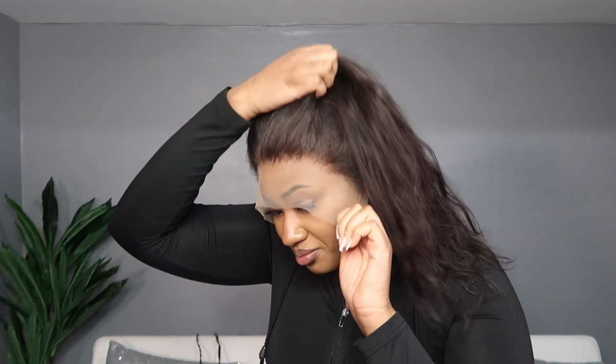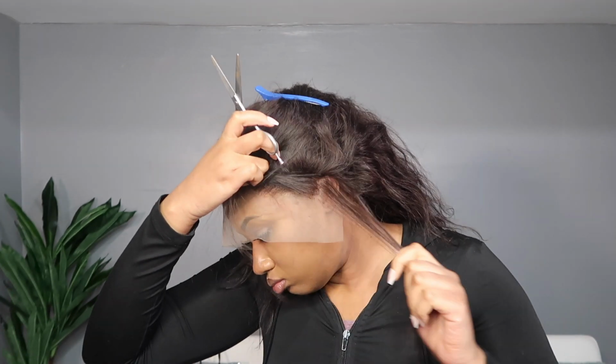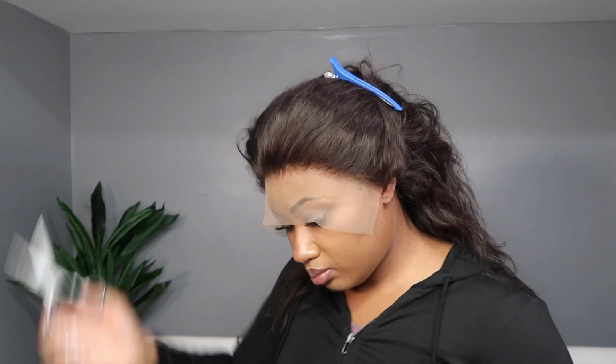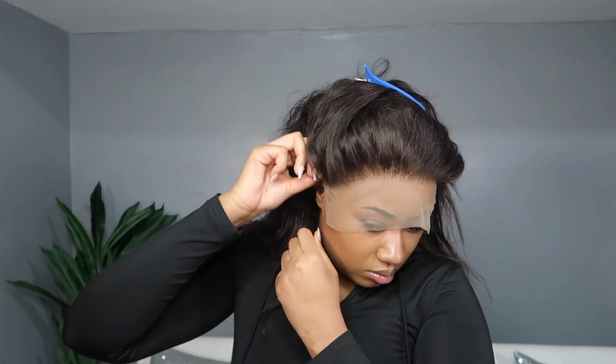Anyway, I love how this really does have a lot of room ear to ear. Usually I don't have to cut behind my ear and make my wigs fit around that area. Usually they just do, but this one I actually did have to cut. So this is how I'm doing it. I just like to make sure there's enough space for me to cut in between the part because I don't want to really cut the hair, and then after that it really just fit behind my ear really well.